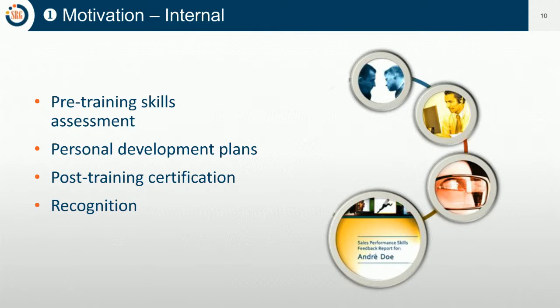Personal development plans. Oftentimes managers will put together personal development plans. It's actually part of a program we run called Managing Sales Performance, where salespeople have personal development plans, and then the training aligns with their personal development. Salespeople also like to be recognized. One way to do that is through post-training certification. So it's really important to have a plan that's focused on getting the learners engaged.